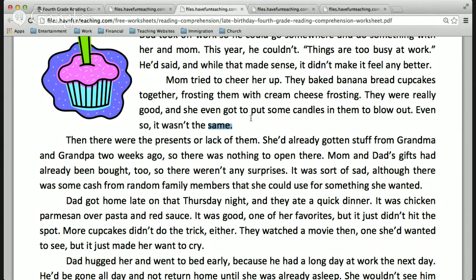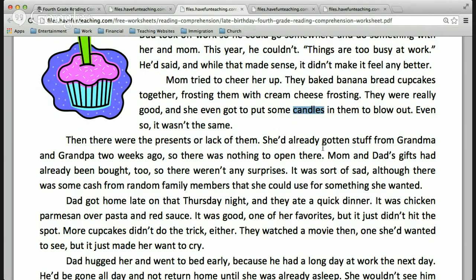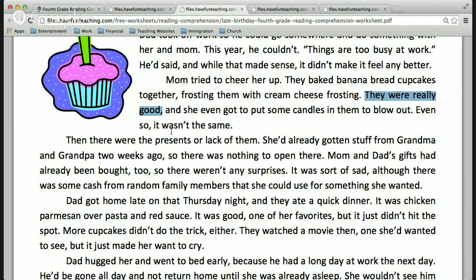Good, good. Next up is candles. Candles. Okay, very nice. Next up we have this part here. They were really good. Give me an sounding good. They were really good. Okay, much better with that vowel sound.